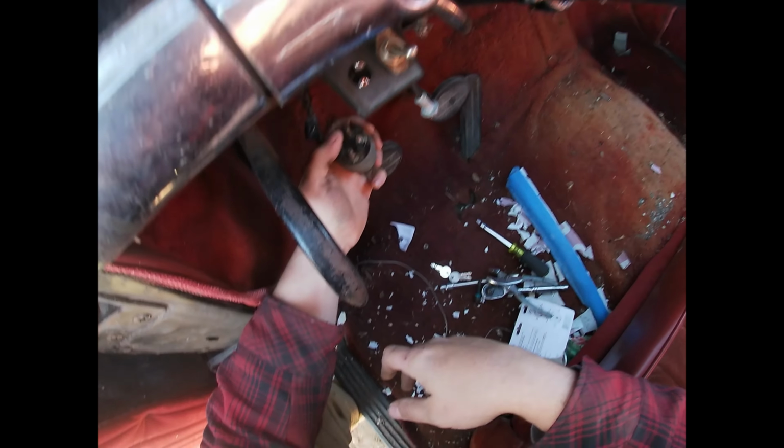I'm sure this is gonna look perfect because I think he was trying to start it a few years ago. This kind of scares me, that the distributor's loose like that. I don't like that. Man, this thing's kind of hard to get to.